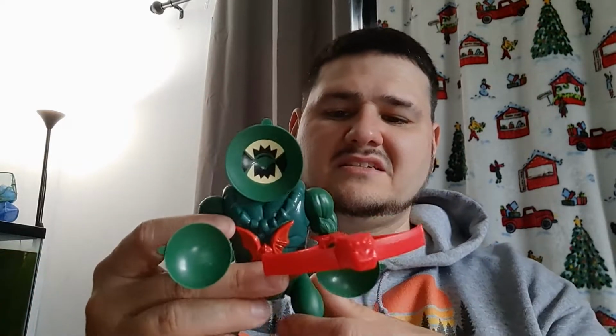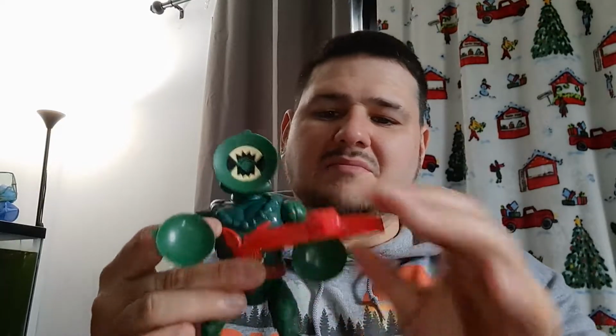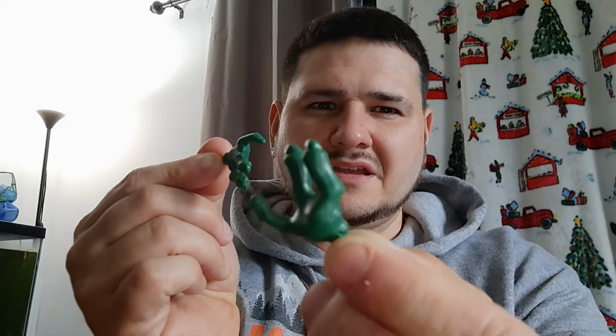He is a little top heavy, so I do have a hard time having him stand, but he sticks to everything. The hands stick, the feet stick, and it comes with some pretty cool features. I think what I love about this figure the most is the parts that it comes with. It's weird seeing Leech come with hands, but here are his hands, which I'm going to put on him. His hands are kind of weird. They're very odd looking.